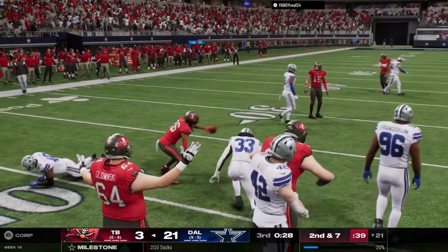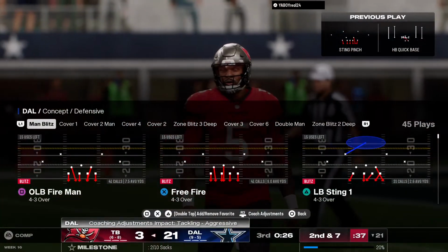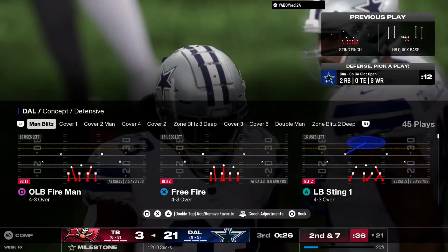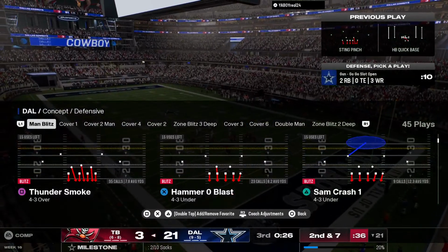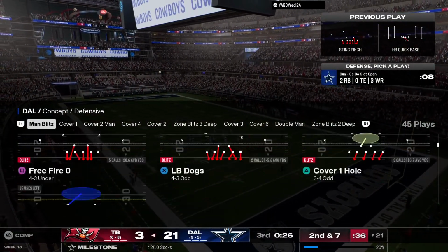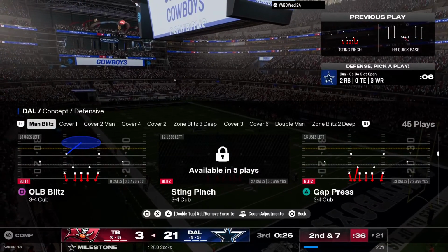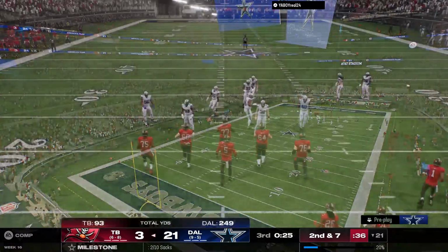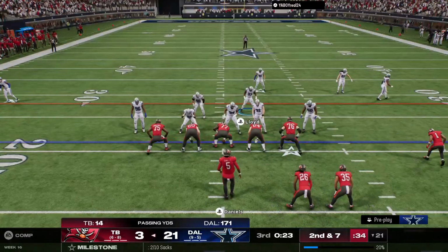Pass to 20 for a short gain, 2nd down. I don't think any of us were surprised that they decided to start this drive on the ground after the last 2 drives ended in interceptions. Unfortunately, though, not a lot going on that first play. Yeah, I think the anticipation was felt also by the defense. Here's 2nd and 7.